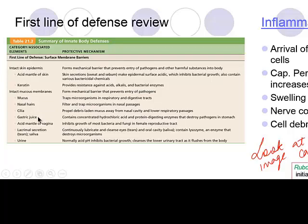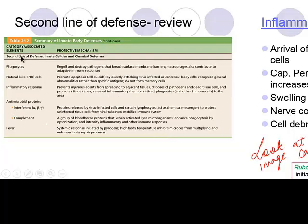Gastric juice is hydrochloric and protein digesting, destroys pathogens, and prevents them from colonizing. Lacrimal secretion and urine flush and cleanse that area, and they contain lysozymes, which destroy microorganisms. And the second line of defense, again, you can see the phagocytes, natural killer cells, inflammatory process, interferon, complement, and fever. So this is a good review slide. You must look at the PowerPoint with your notes because I've tried to put in slides which give you a visual representation of that. So a lot of your answers are up here.